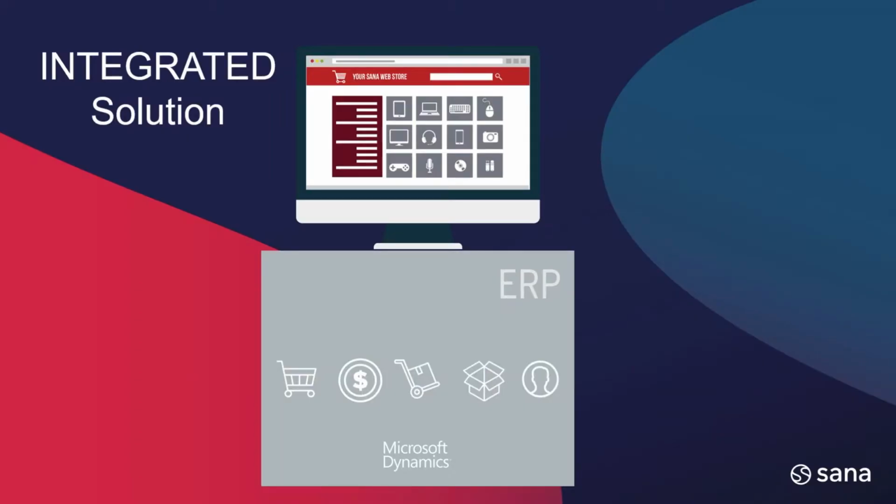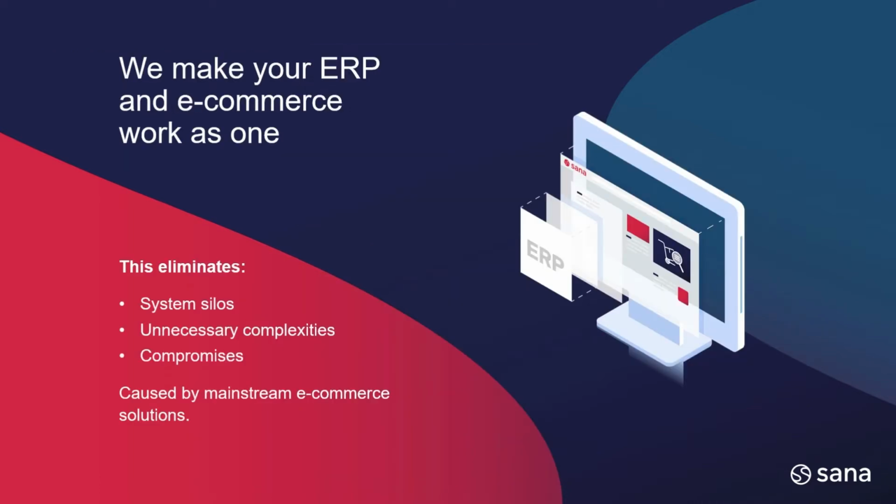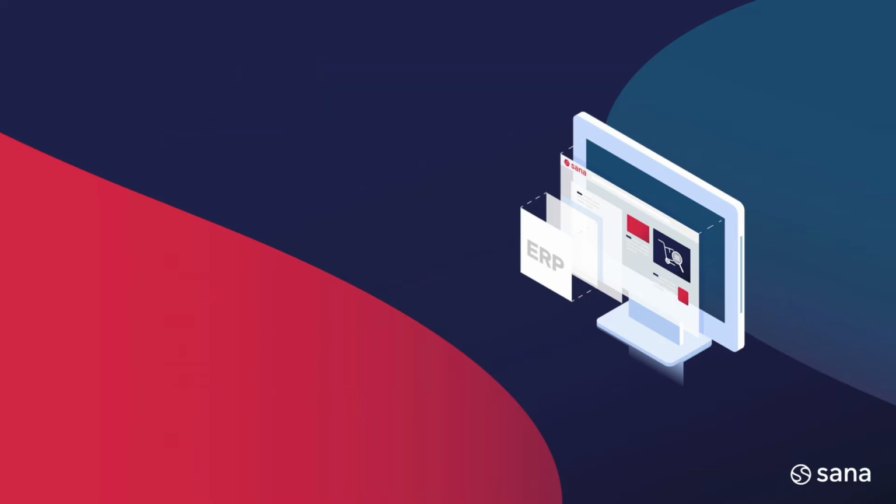So Sana is a truly integrated solution. Rather than being interfaced like other solutions out there, we basically plug straight into the ERP and we leverage all of the data that's already there. So it's a quick and smart integration, and there's only one system to maintain, which can basically eliminate those system silos, the complexities, and the possible compromises within the business.